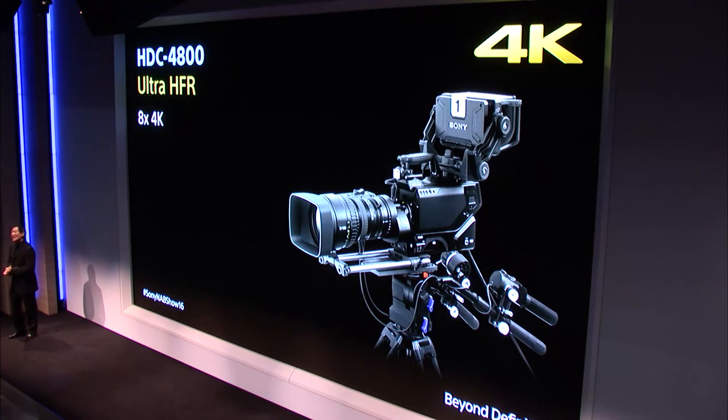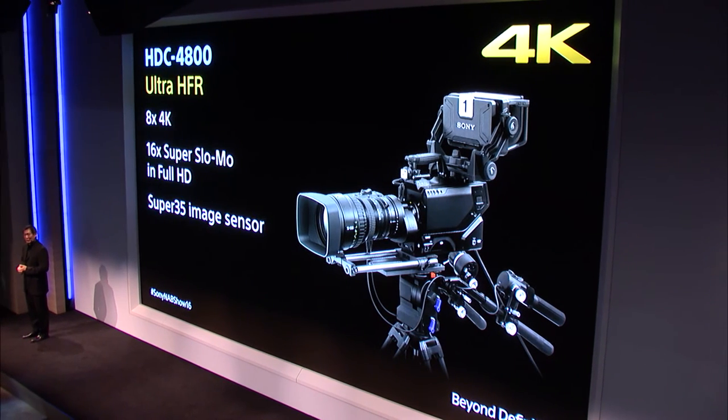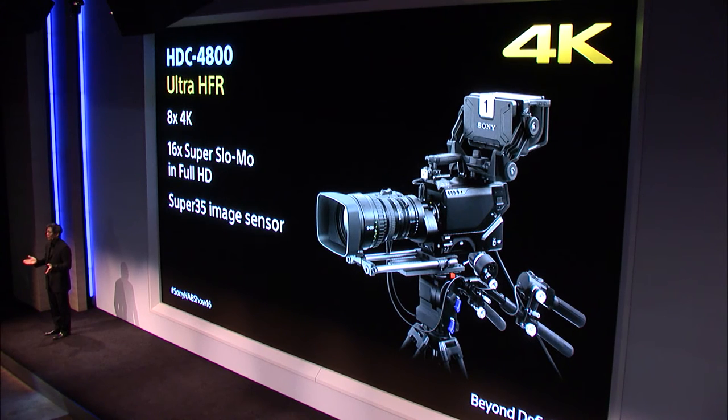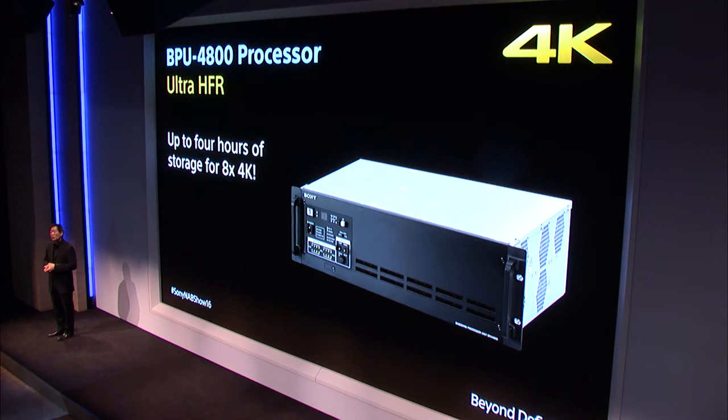Pretty sweet, huh? In addition to 8x 4K, the system also does 16x super slow motion in HD. The HDC 4800 features a super 35mm image sensor, accepts the complete range of 35mm PL mount lenses, and the camera can also accept B4 lenses via adapters. The companion BPU 4800 processor records up to 4 hours of 4K at 8x speed, whereas other ultra-high frame rate systems can only store one high frame rate clip. Our storage can record the entire game at 8x 4K.